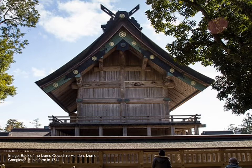First, we see that high-pitched roof. Here, more structured, more refined than we saw in the pit houses, but that same steep slope carried over. We also see the chigi here at the top, that sort of V-shaped structure that comes out at the very peak of the roof. It's no longer structural here, it's decorative.